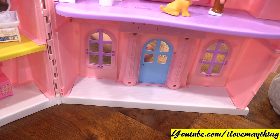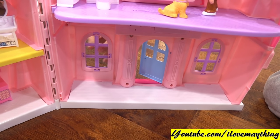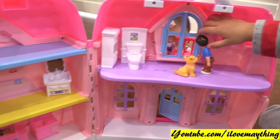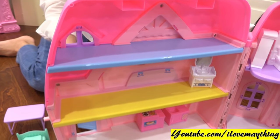How about those two windows, Mommy? No. Oh, you can't. Yeah. I see. Only the doors. Okay.